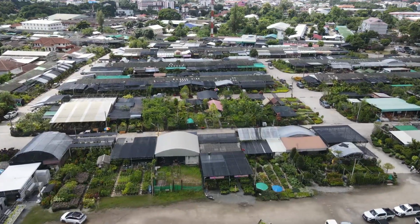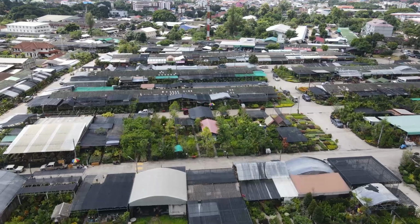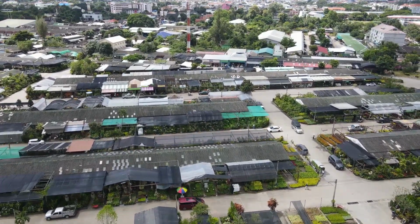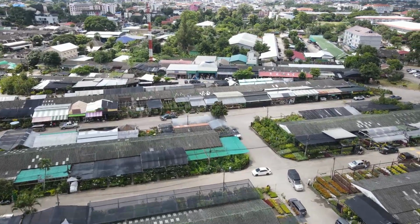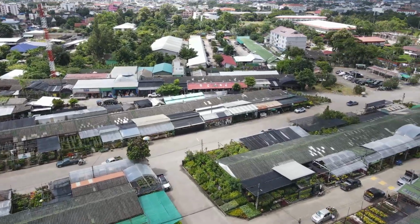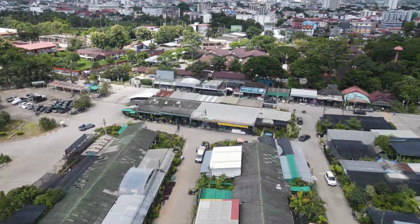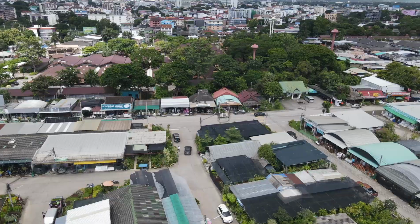And no matter how many times I've been here or how long I spend here, each time I go, I know that I've never discovered everything. I've never seen as much as I possibly can. So it's always exciting to come back again and have a little bit more time to explore and see what there is to discover at Khum Tiang Market.